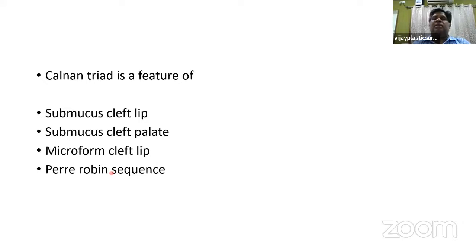The next important topic: Kallen's triad is a feature of what? Submucous cleft lip, submucous cleft palate, microform cleft lip, and Perry-Robin syndrome.